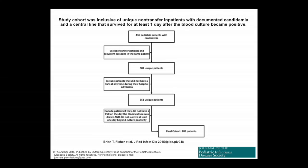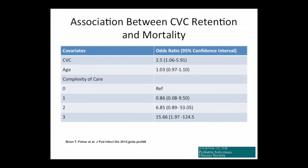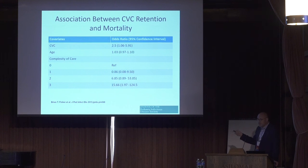Finally, I know we all wrestle with this question of the use of catheters in patients with candidemia. There were limited data in pediatric patients. This was published by Brian Fisher at our group, looking at 436 pediatric patients with candidemia. After excluding patients who didn't have catheters, who had recurrent episodes, didn't have a catheter on the day the blood culture was drawn, and did not survive at least 1 day, there was a final cohort of 285 patients, and catheter retention was significantly associated with mortality, with an odds ratio of 2.5. Complexity of care, of course, as one would expect, was also independently of catheter associated with mortality.